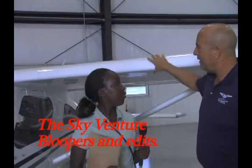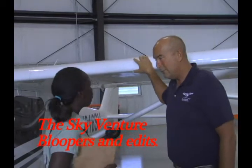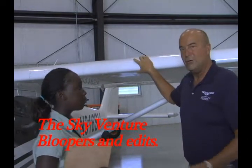Well, this is a Cessna Skycatcher. It's a brand new airplane. It's built by Cessna Aircraft Corporation, and it's the first new model they've built.